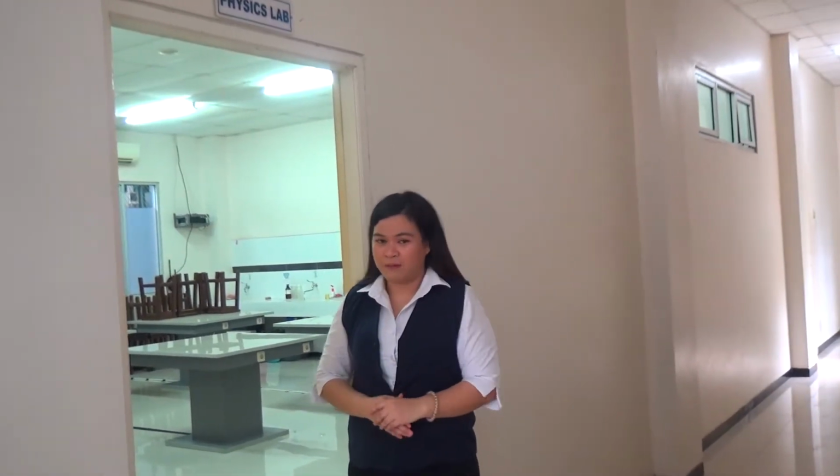The Senior High School Department offers two laboratories. We have the physics laboratory and the biology lab. Here, students do their experiments and researches.